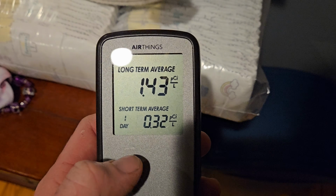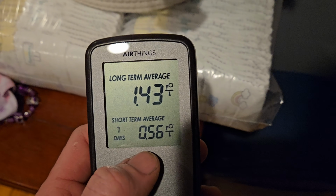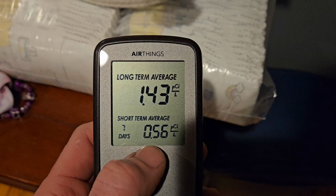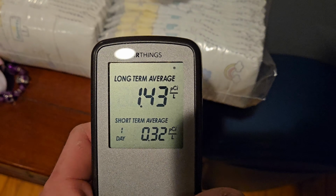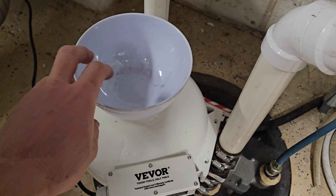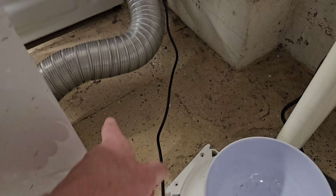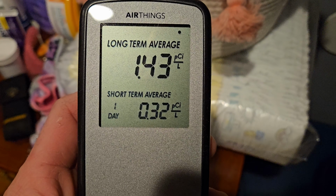It's been 7 days, and you can see our long-term is down to 1.43. Our 7-day average short-term is 0.56, and our 1-day is 0.32. So just to double check that this system is working, I have disconnected the hose, shut the pump off, and reconnected the outlet to my dryer because I actually have to use that. And we'll check back on these numbers to see what they do.